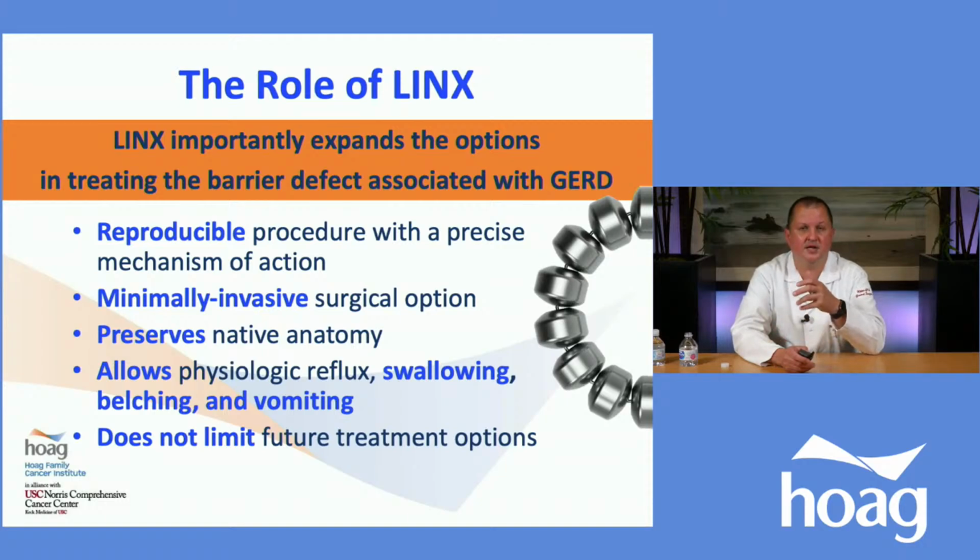I think the Nissen on one hand is really used to reconstruct a valve that's totally been destroyed, where this LINX device allows us to really augment the natural function that's left. It's reproducible, it's minimally invasive. Again, we're not distorting any anatomy. And most importantly, it allows us normal physiologic reflux and the functions of belching and vomiting. And it doesn't limit any additional treatment options.